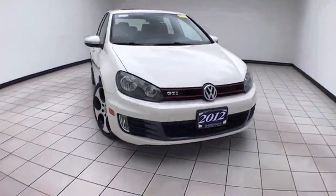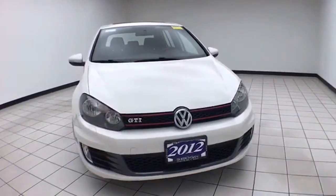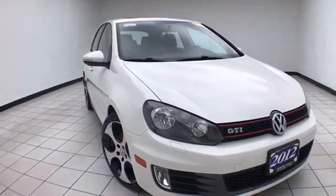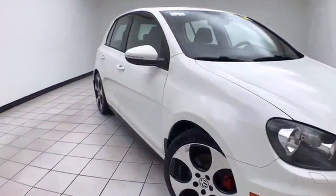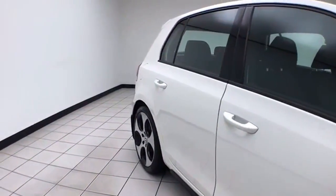Today's special is a sporty 2012 Volkswagen GTI, stock number B9299A. Only 39,000 miles on this local trade. Comes to us with a clean AutoCheck history report, candy white in color.